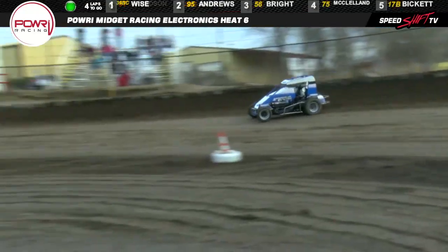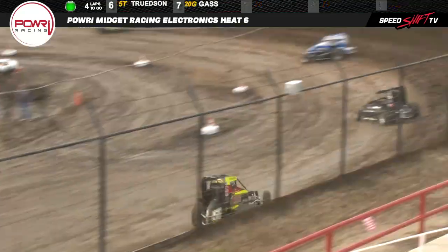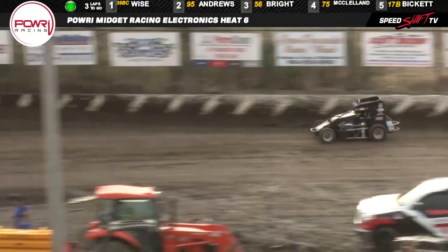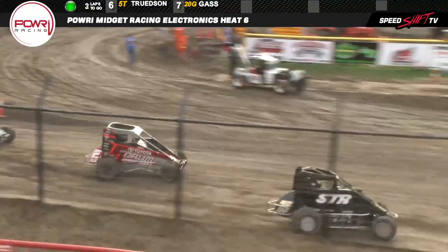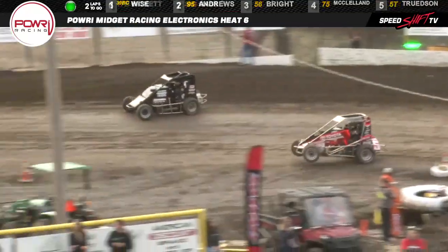after a tough tumble last night on the back chute at I-44. Noah Gass running second on the field, Andrews third. Then you got Bright rounding out those top 4 cars. A great battle for not last. Drudson trying to battle her way off the back, her and Ryan Bickett going side by side. She'll come out ahead on that and pick up a spot, and now go to work on the number 75 car, Brian McClellan.